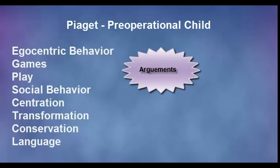Arguments. Arguments are familiar to the observer of the preoperational child. These are verbal squabbles. They may turn into vigorous statements of conflict. There is little interest in persuading or convincing. Words and reality are not well differentiated at this stage. Calling names does hurt feelings terribly and should be strongly discouraged by teachers and caregivers.